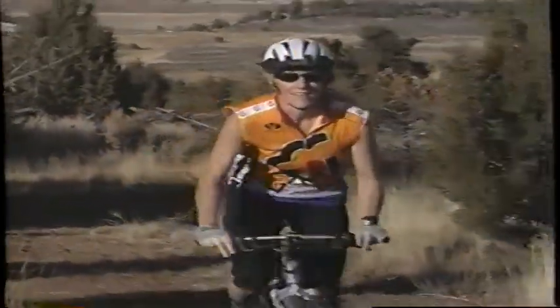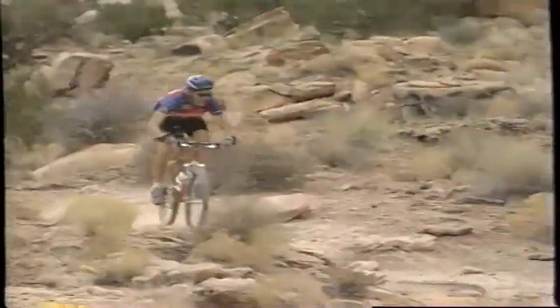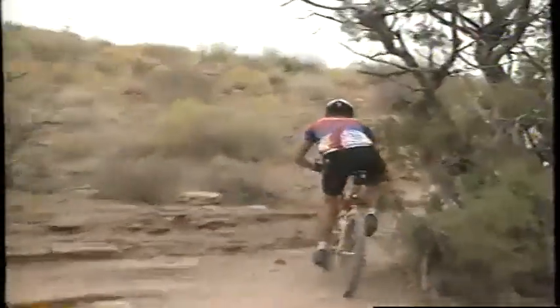Practice all of the drills we've shown you. Dedicate part of each ride to improving one component of your skills and be patient with your learning process. You'll be more relaxed and naturally adjust your position to optimize your performance.